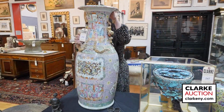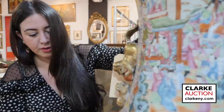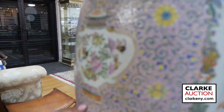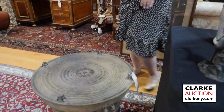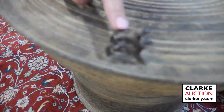And then we have this very large Chinese Famille Rose, or Chinese rose medallion vase, with these beautiful borders of flowers. You can see the pup and mother, different scenes within each of these frames, but really beautiful detail. Really quite nice, and this is also at $1,000 to $1,500. We have this rain drum from a local estate at $800 to $1,200, and you can see the tiered frogs, which are really quite nice.